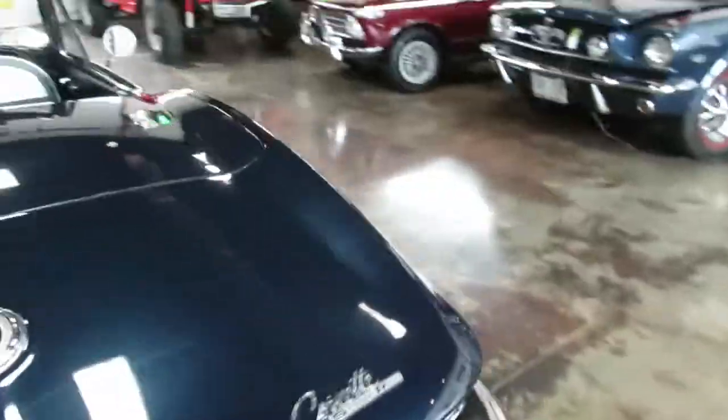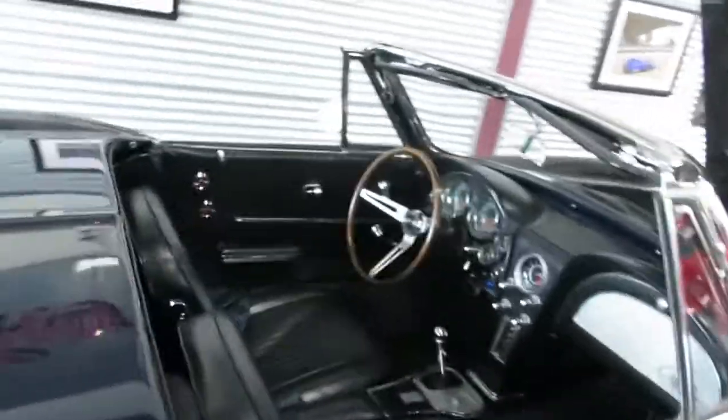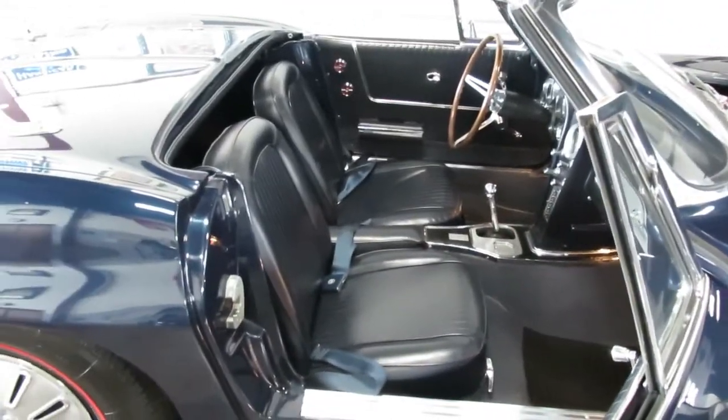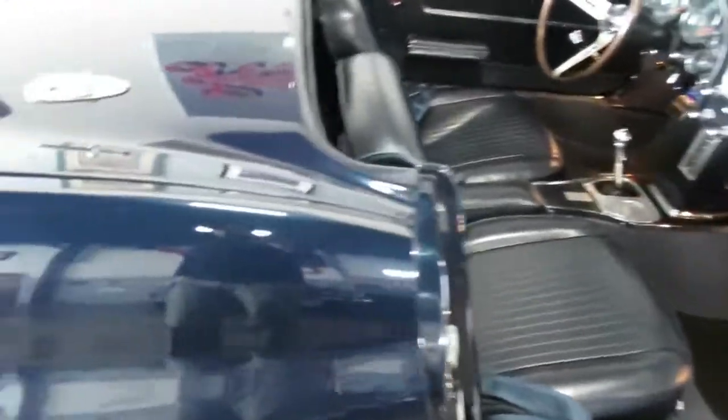I've driven this car quite a bit when it first came in, and it's just one of those cars that puts a grin on your face. Strong engine, clean shifting on the transmission, just flawless driving experience. A lot of fun. So high quality driver through and through.